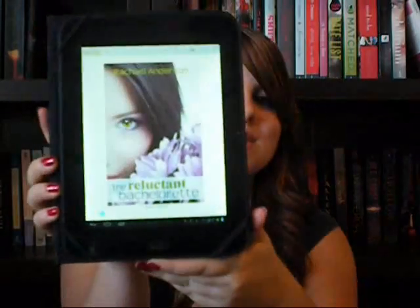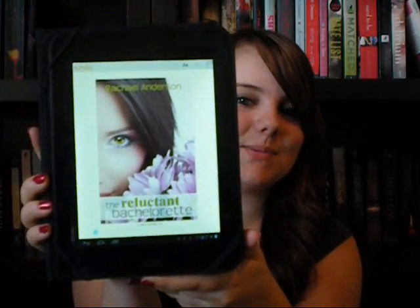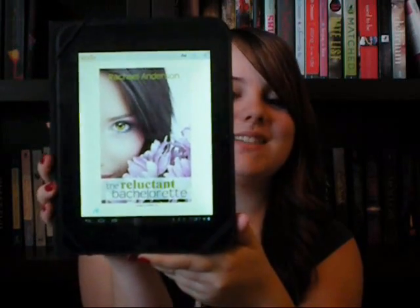Alright, this next book I got, I saw on Goodreads through a giveaway, and I read the synopsis, and it just sounded too good to pass up. And that is The Reluctant Bachelorette by Rachel Anderson. I actually plan on reading this one pretty soon because it sounds so good. It kind of reminds me of The Selection in a way, just because maybe I've recently read it and I'm just comparing everything to those type of books.